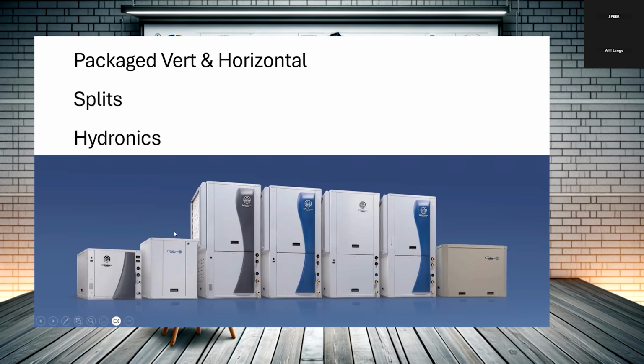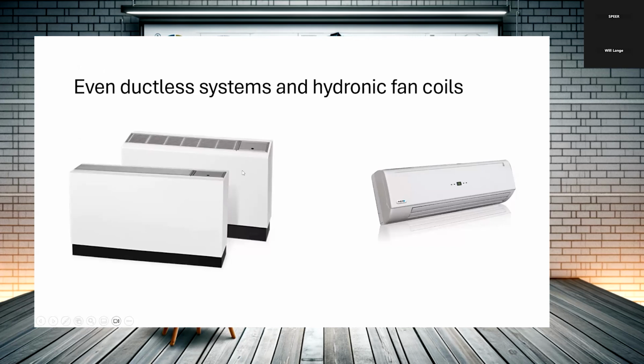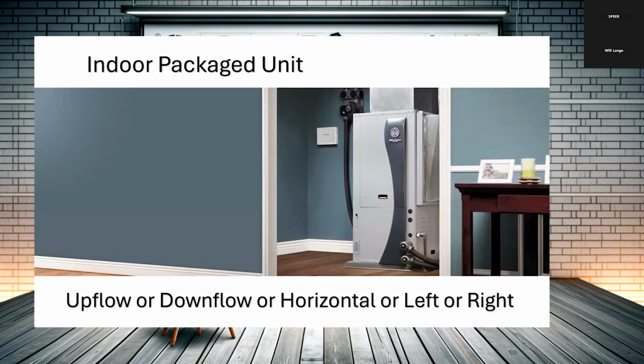So you've got packaged, you've got verticals, horizontals, you've got splits, you've got hydronics, even ductless console units that can or cannot have outside air, and wall-mounted hydronic units that other manufacturers can provide, third-party coil-type manufacturers. Lots of choices. So if you're thinking mini splits, PTACs, consoles, packaged units, split systems with air handlers or furnaces, all those solutions are available for you in Texas and Oklahoma.